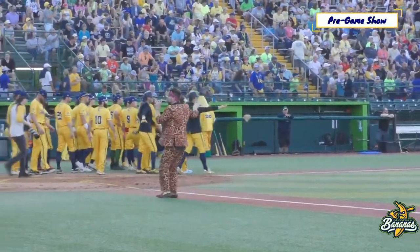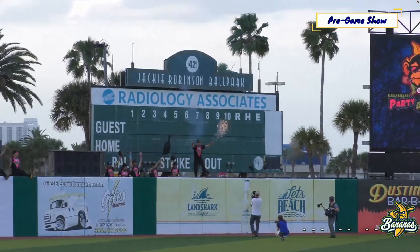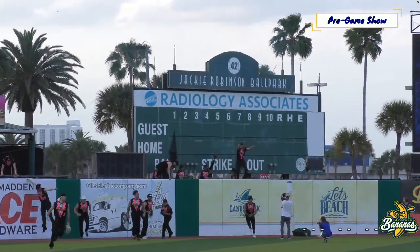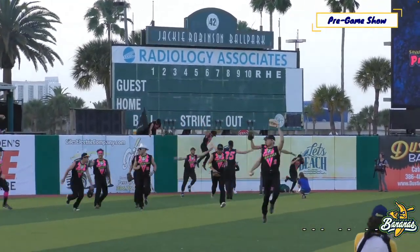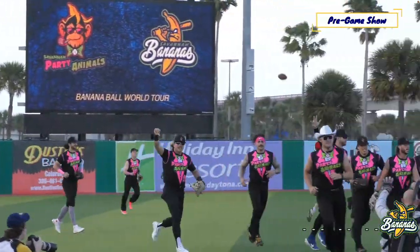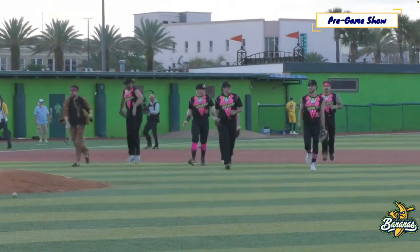Now, we're going to have to take a look out towards left field because it seems as if pyrotechnics are going off. There is fire in the sky, and the Bananas' opponents are trying to make a bold entrance here. I was talking over Tyler Gray, the official chief party officer, that CPO. He's the man in the yellow tux you see running out there. Bill Leroy is screaming boo. It is quite a scene here in Jackie Robinson Ballpark in Daytona Beach as the party animals come in and take over left field.